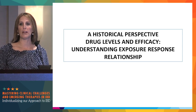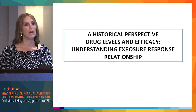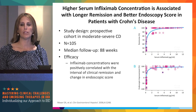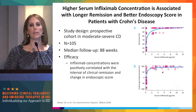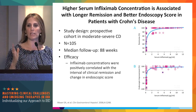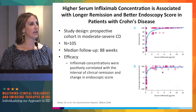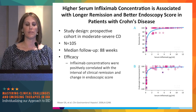So historical perspective is just to plant the seed of where historically the drug levels came from and where they were originally used. It actually started, Alana Mazer in 2006 published the idea when she was with the late Gordon Greenberg in Toronto at Mount Sinai, looking at if someone's sitting in the chair at the time of their infusion and you drew a level and it was detectable. This was just whether it was detectable. This wasn't a specific cut point. And what they declared is that if you have a detectable level, you had better endoscopic response and you had better clinical response to the therapy.